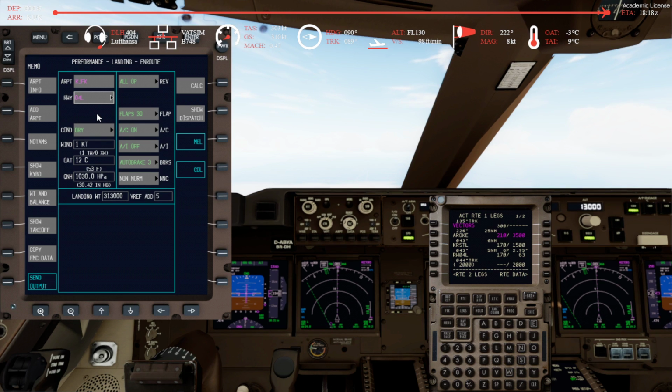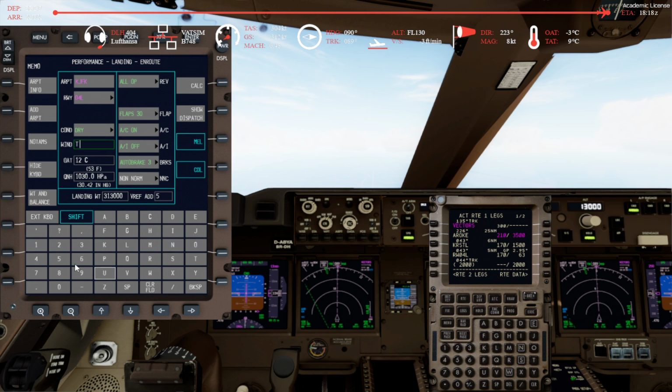Runway 04 left. Runway 04 left is dry today. Okay, we have a slight tailwind today, 5 knots tailwind. And the outside temperature is 16 degrees Celsius. And the QNH must be set to 1023 or 3022 inches.